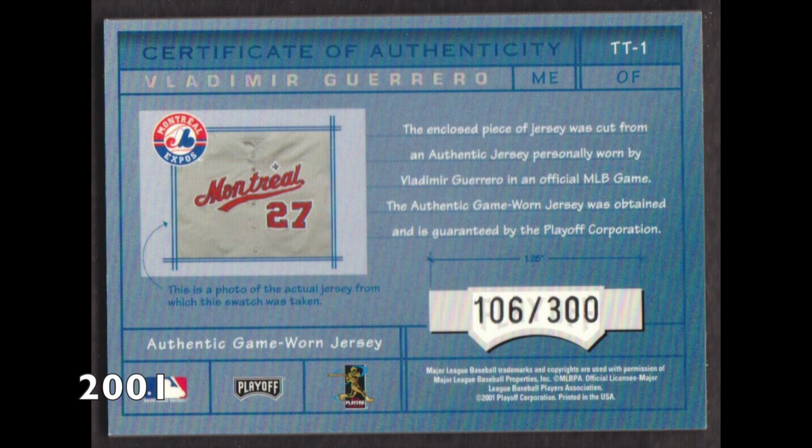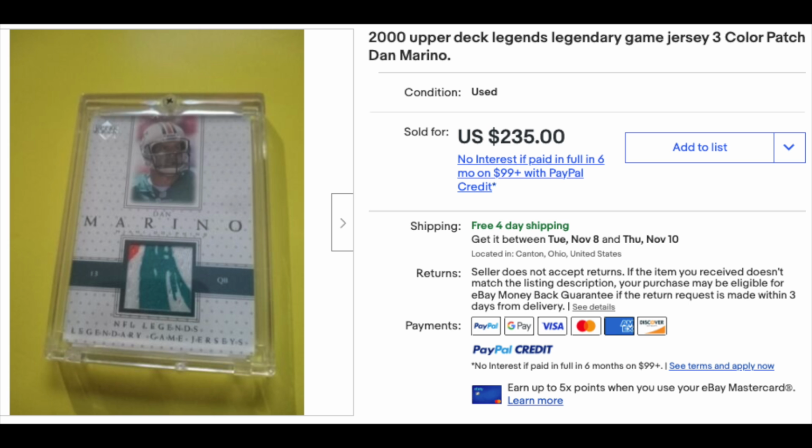This was how jersey cards started off in the hobby. Quick side note: in the early days of jersey cards, they didn't really factor in the multicolor patches all that much, so they were actually quite rare. Most patches from the first few years were just plain white or plain gray. So the very few that did have multicolor are worth a whole lot today because they're very rare. Here's just one example, a regular old Dan Marino jersey card, which shouldn't be big bucks, but it sold for over $200 because it has a really nice 3-color patch on it.